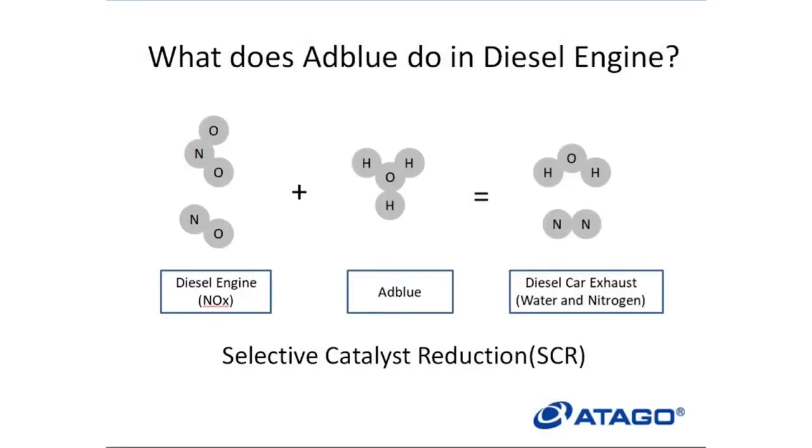What does AdBlue do in a diesel engine? After the diesel engine creates NOx, AdBlue is added before being released into the atmosphere. By using AdBlue, NOx decomposes and creates water and nitrogen, and then is released into the atmosphere, which is not harmful to the environment and humans. This system is known as selective catalytic reduction.